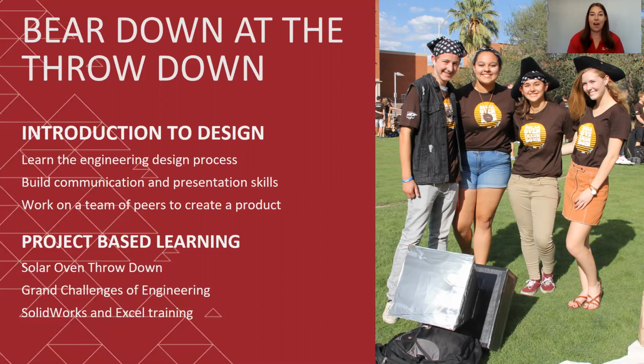Students will also model their oven and create an Excel prediction about how hot they think their oven will get. Then, at our biannual event called the Solar Oven Throwdown, they will bring their solar ovens out onto the mall in the hot Arizona sun, and we'll give them a raw biscuit or cookie, and they will bake it together and figure out whose Excel prediction was the most accurate. The winning team usually wins a Frisbee or something fun.